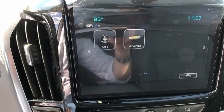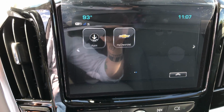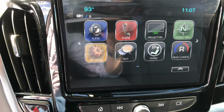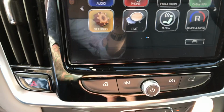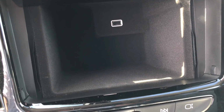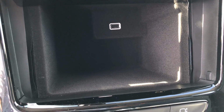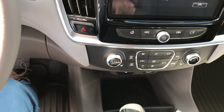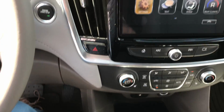With the My Chevrolet app, you can actually start the car from your phone. You can check the diagnostics, all that fun stuff, and you can download other apps like Weather, Pandora, things of that nature. And then this cool spot, boom! You can plug your phone in right there, tuck it away, use this as your second phone screen, and not have to worry about a thing. If you leave the car, you know that everything's safe.